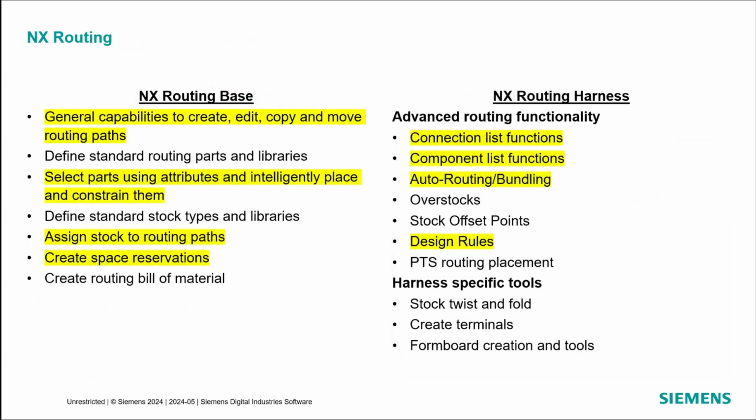So here's just a quick look at some of the things I did, what was in the routing base and what was in the routing harness. So again, we mentioned that the component and connection list is there, the auto routing and bundling tool and the design rules. Those are some main things. The ability to, on the left-hand side, create the paths. Those were the key things in the routing base, and then also things like qualifying and doing those functions. You can do all of that, even up to the space reservation, right? As I'm just putting that initial stock on top of that. So those are some things to keep in mind. So you have one or the other. You can get so far with routing base, but ultimately you want to finish out with the routing harness.